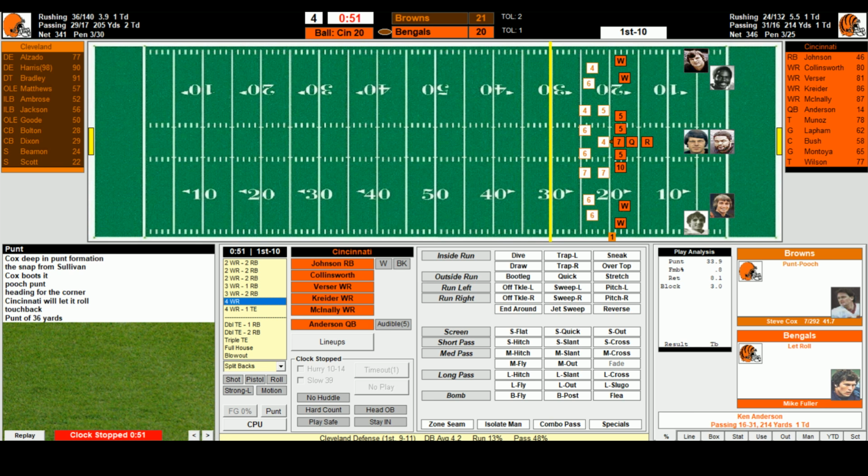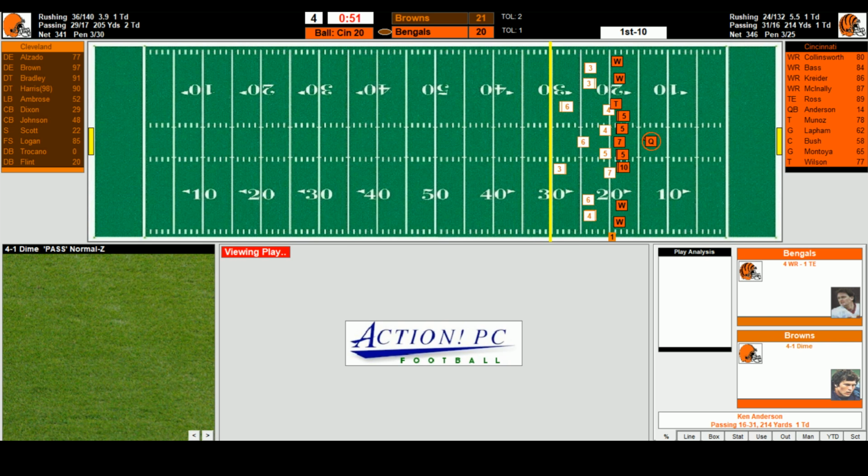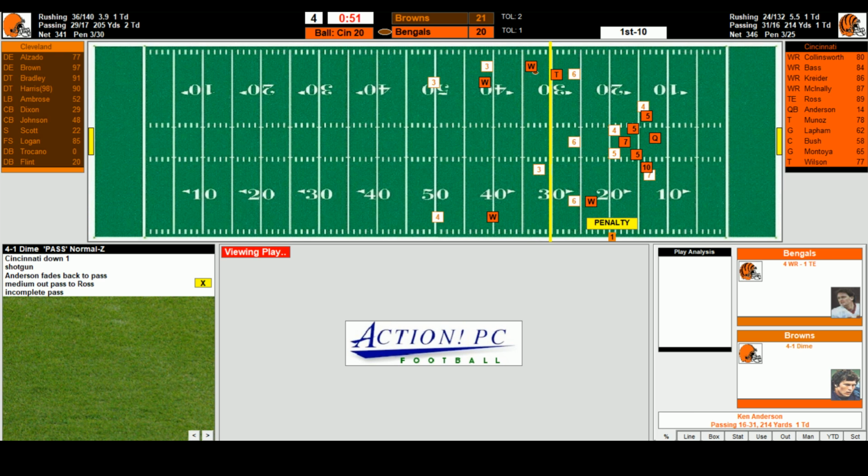4 wide. David Verser, Chris Collinsworth, Kreider, and McNally with Pete Johnson. Actually, no running back. Ross the tight end. Anderson out of the gun. Medium out for Ross. Anderson, ball by himself. Waits. Flag is down. Incomplete.